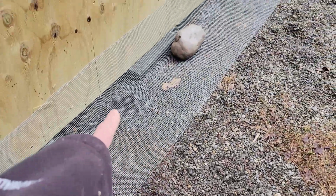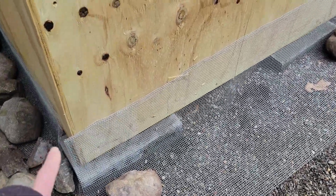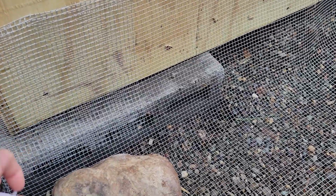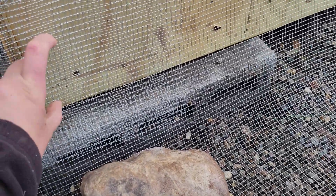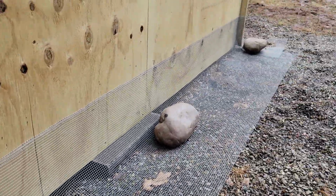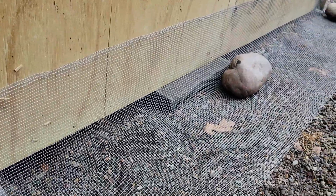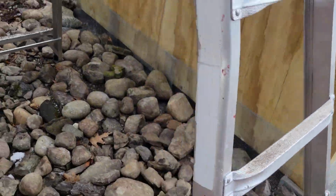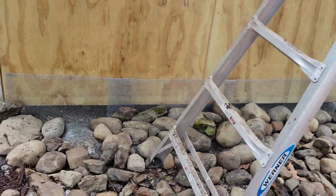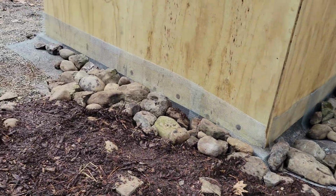I'm going to be burying this part of the wire mesh with pea stone and rock and mulch. And then this part here, I'm probably going to bend down one more time so it's only up a little bit. Then I'm going to use fence staples that you can hammer in and secure that in place. You can see I have some back here that I've already covered up with some rock, more so just to hold it there. And there's some right around here.